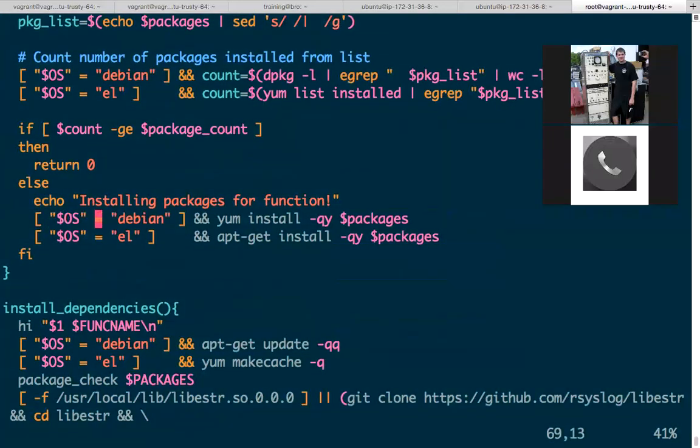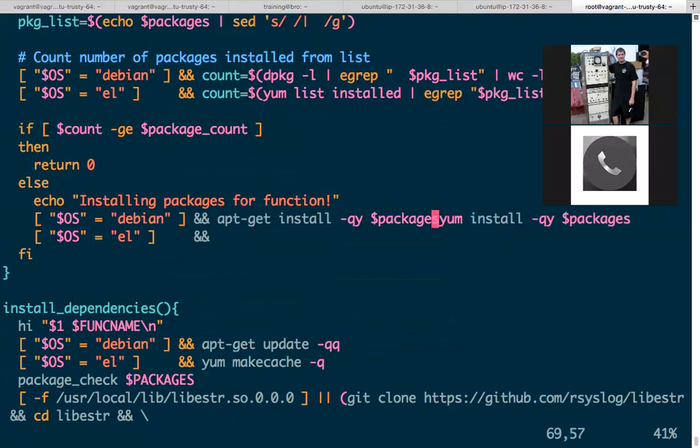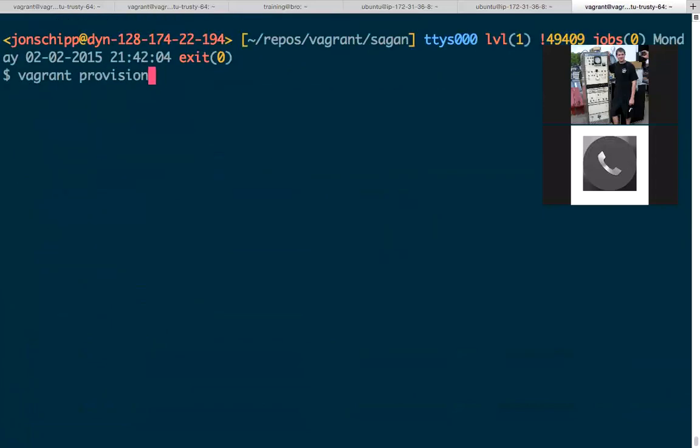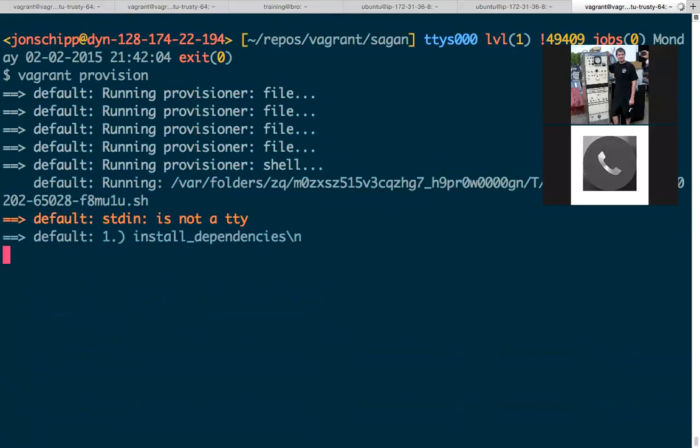Oh, I'm an idiot. They're backwards. I messed that up and didn't realize it. Okay, so now, anyone see what I did there? Whoops, wrong package managers for the wrong systems. I need to go update all my repos because I copied this one the other day. All right, fair enough. So now we just run vagrant provision. And now, presuming I didn't make any more silly mistakes, it should install everything I wanted.